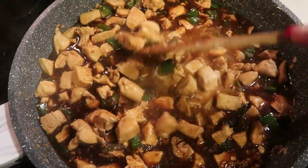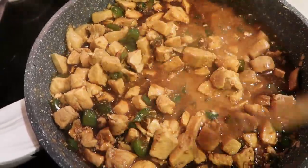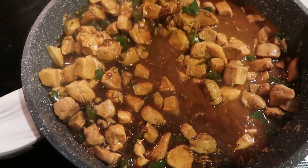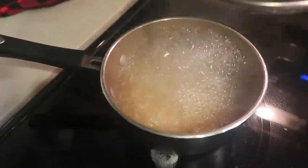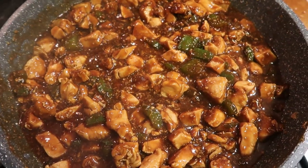I just added in that slurry, a little bit of cornstarch, 2 tablespoons, with about 1/4 cup of water. And we're just gonna stir. We still have this heat going. We're gonna stir until this sauce starts to thicken. And then the last step is to add in the cashews and the water chestnuts. And my rice is coming along nicely over here as well. Look at how delicious this looks. The sauce is nice and thick.